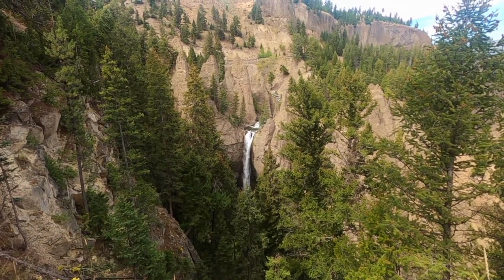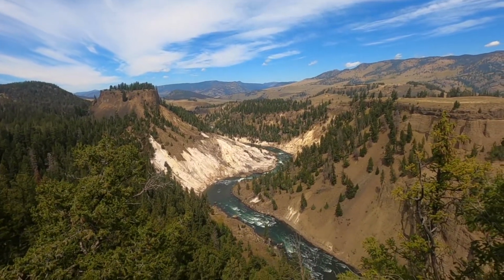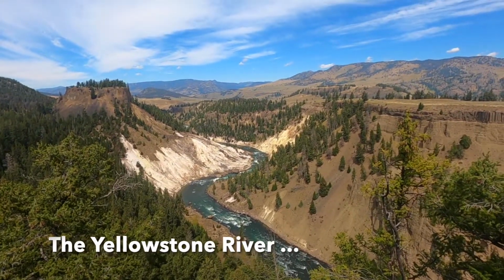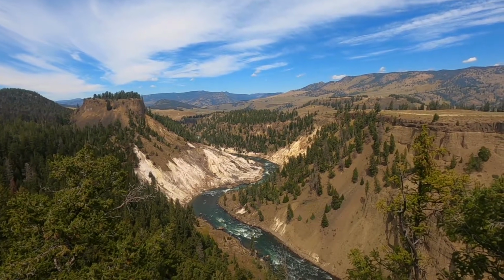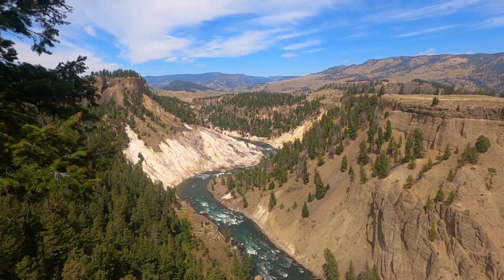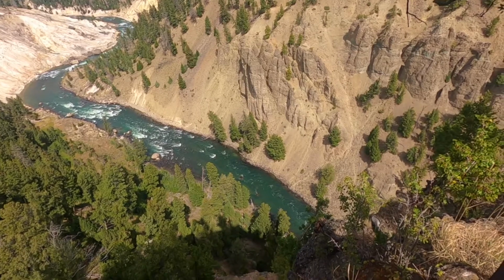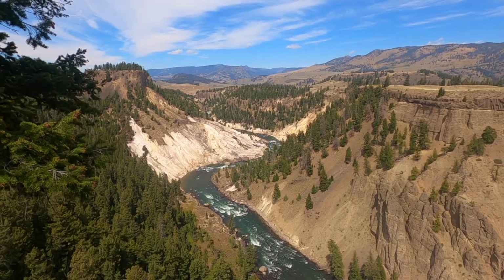Nice, very pretty. This is at the Calcite Springs Overlook, and I wanted to show you this amazing view of the river. We think that's the Tower River, but I'll try to confirm that. Not totally sure, but man, it's pretty. And you can see some more of that Yellowstone. And here's another view from the Calcite Springs Overlook. You can see even more of the river. It is really something. Look at it all the way out there.